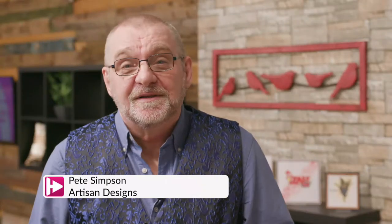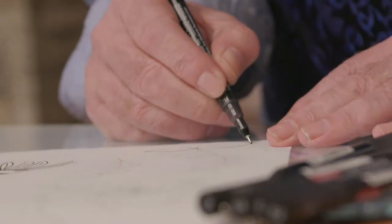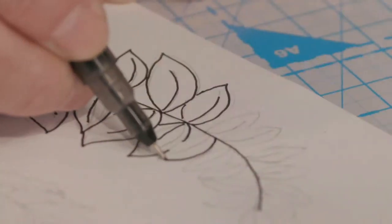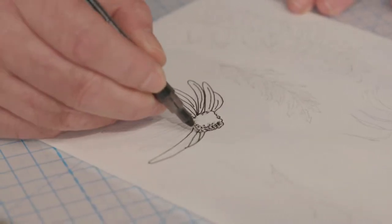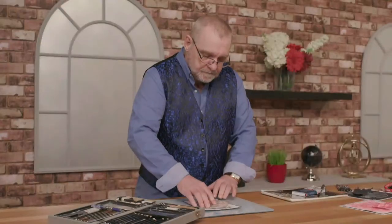Hi, I'm Pete from Artisan Designing. We're a family-run company from the Midlands, and we have been going for around about a year now. We design handcrafted stamps, stencils, and designer papers. Personally, I love crafts, and I've loved crafts from childhood, right from when I first won an art competition when I was 5 years old.